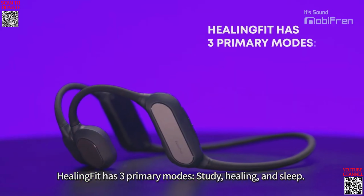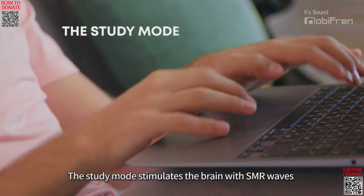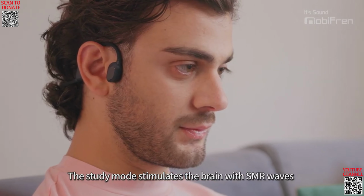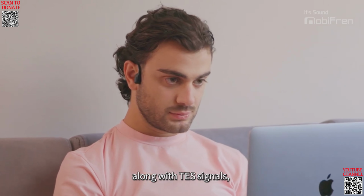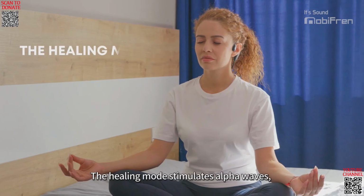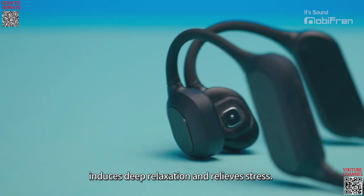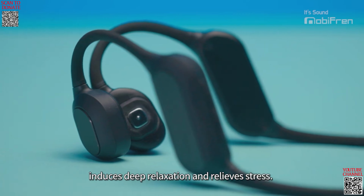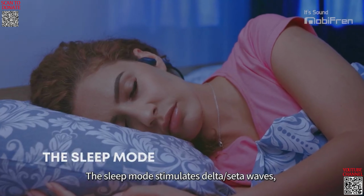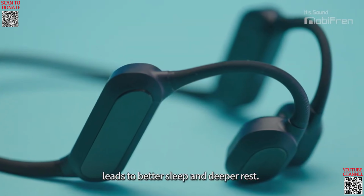HELINGFIT has three primary modes: study, healing, and sleep. The study mode stimulates the brain with SMR waves, along with TES signals, improves concentration, and increases efficiency. The healing mode stimulates alpha waves, induces deep relaxation, and relieves stress. The sleep mode stimulates delta theta waves, leads to better sleep and deeper rest.